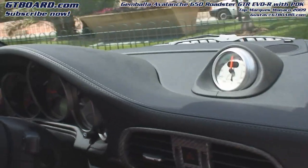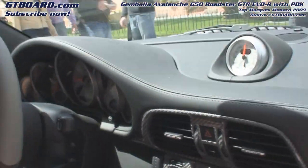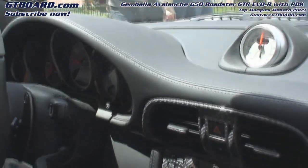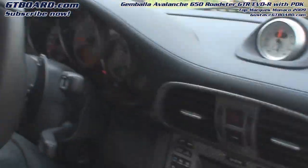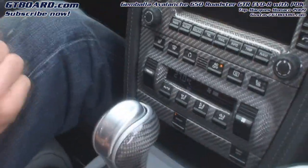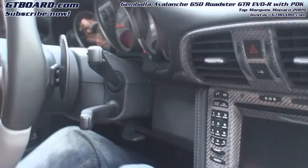Park distance control. And can we see the engine as well? Which kind of engine? We have a lot of engines in this car. The only one, the big one. Because there are some engines here for sure in the ventilation system. We want the big engine.